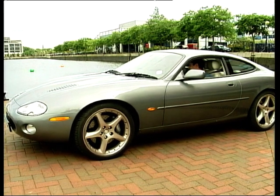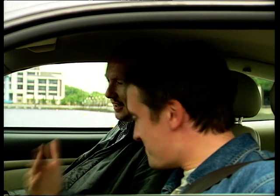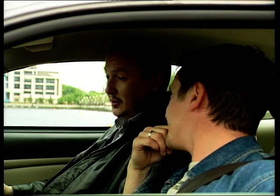So, the Jaguar XKR, you weren't much impressed, were you, really, with that, Mark? Oh, I love that. Why? Remind me, what is it about this car? Everything. Everything. I have never been stared at so much driving a car. The car is just awesome.